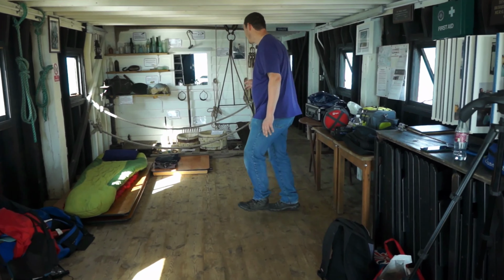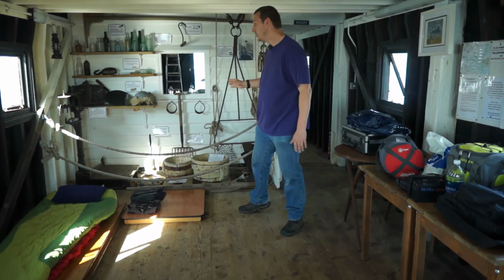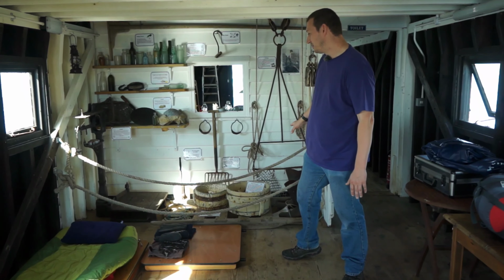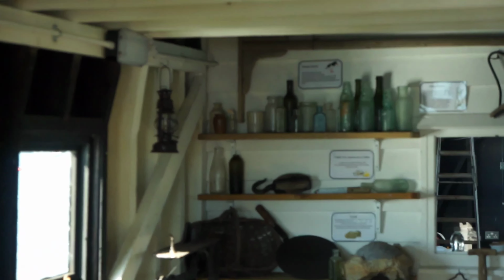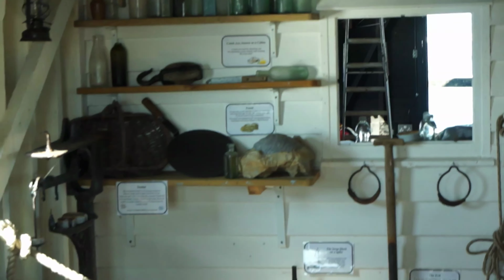Behind us, we've got a little bit of memorabilia. As I said before, this used to be a packing shed. They used to pack oysters here before shipping them off. So it's been here quite a while. Just after the 1890s, I believe this place was built. So got some nice memorabilia there, and ignore the bedding there. We're actually going to be sleeping out here. So that's where Kevin's going to sleep later on. And we haven't set up our beds yet.